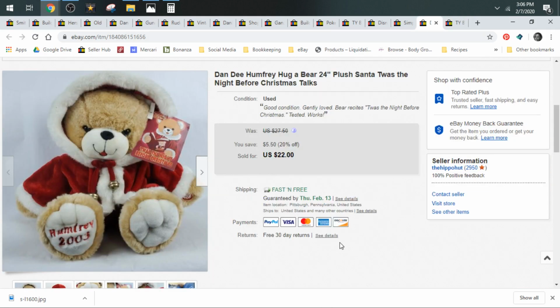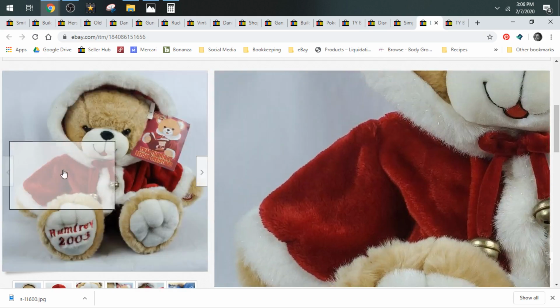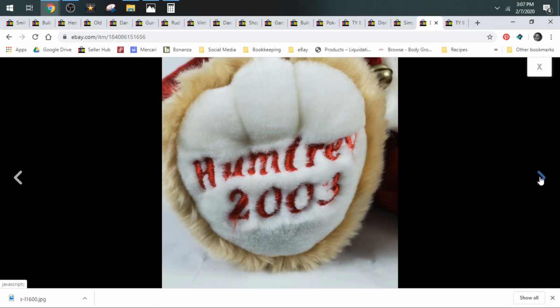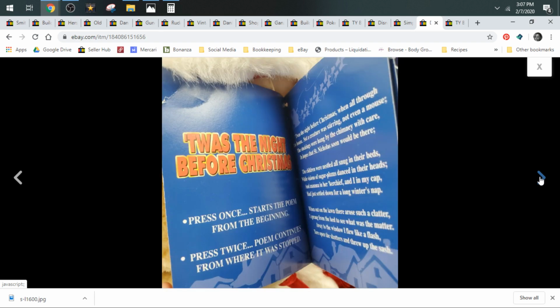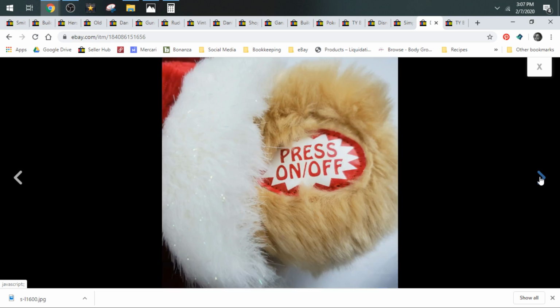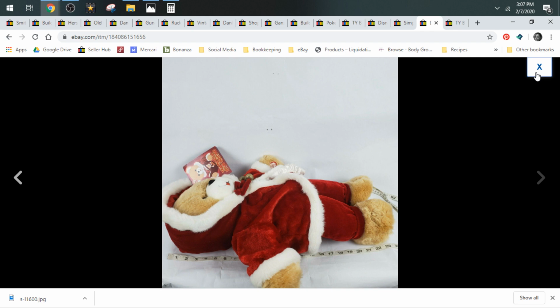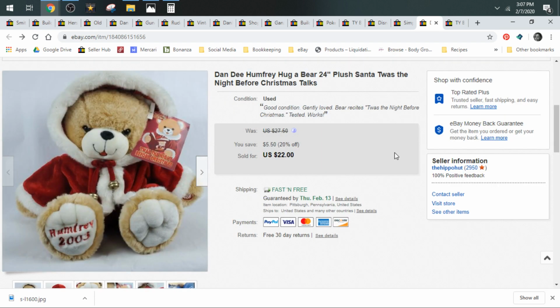Here we have a Dan Dee Humphrey Hug-A-Bear. This is a bear that talks. You can see attached to its ear, it has the 'Twas the Night Before Christmas mini book, and the bear reads the story aloud, and the child can follow along in the book, or the parent can with the child. Super cute bear. $1.99 at the Goodwill. I accepted a best offer of $19.80 for Humphrey, and shipped it in a box, and it just barely went right under a pound. First class.